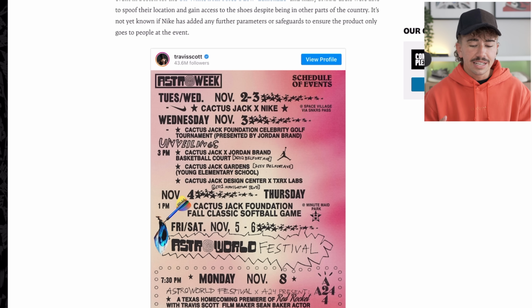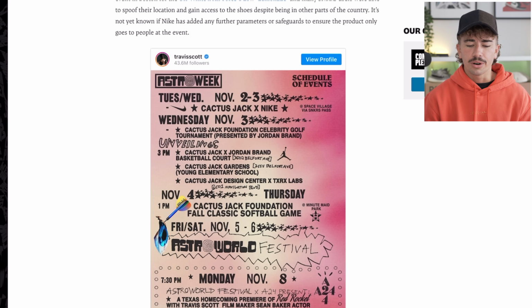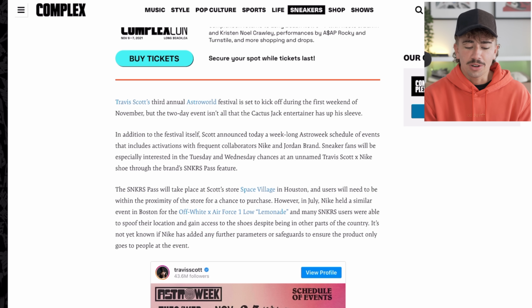It could be something new that we haven't seen yet, the Trainers, or one of the lows that we've seen kind of rumored. But all we know is that there is going to be a SNKRS Pass event. We know that people may just try and fake their location like they did with the Off-White. The SNKRS Pass will take place at Scott's store Space Village in Houston, and users will need to be within the proximity of the store for a chance to purchase.